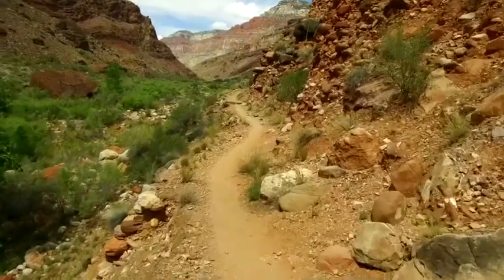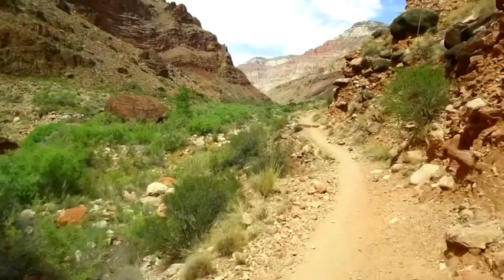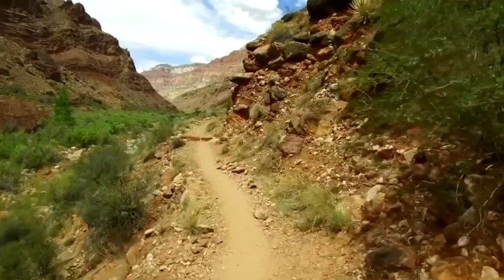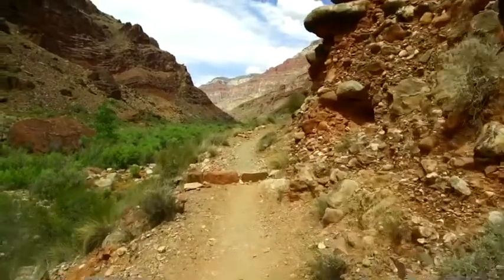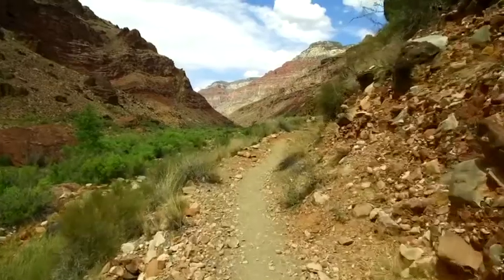Canyon views are opening up now, so we can see for miles, and we can see cliffs that are thousands of feet above us. But it's still going to be a while more before we can see all the way up to our destination, the North Rim. And we do have a completely clear trail ahead, which is perfect for a brisk pace, because it turns out that brisk is better for your health.